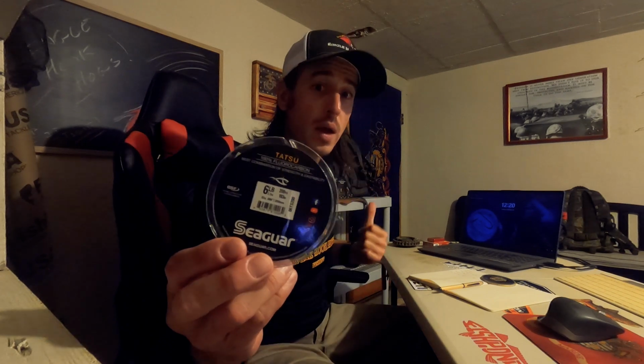The lines that we like to use, got them right here behind me, 3 Seaguar options. The first one we're gonna talk about is a Seaguar Tatsu. Now, this is the line that I prefer to actually run as a backing. It's 6 pounds, and I also have this 6-pound Seaguar InvisiX. But believe it or not, I do think this InvisiX is a little less visible in the water than this Tatsu. Don't know why, but I've fished on both as leaders and I've had a lot more success on the InvisiX as a leader. But anyway, this is very durable, this is probably their strongest line, amazing for winter backing, 6-pound right to the reel.